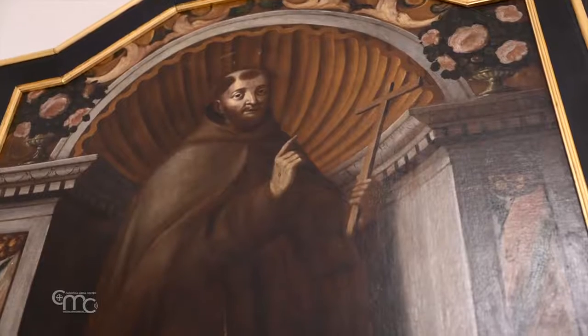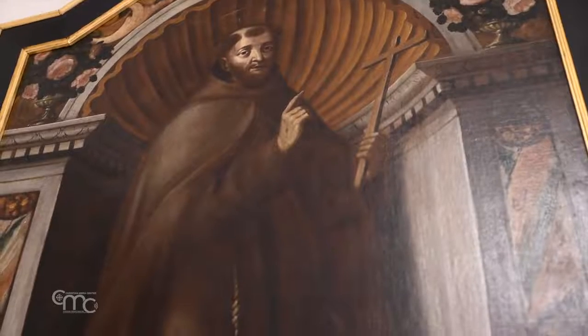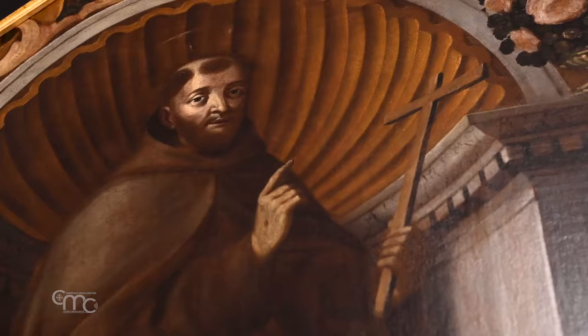came to St. Saviour. The museum will collect paintings representing both the founders of the Franciscan order, St. Francis of Assisi and St. Clare, all recently restored paintings dating from the 16th century. We see St. Clare holding the Holy Sacrament, and here St. Francis praying. St. Francis here is very sick.